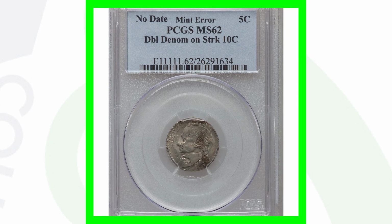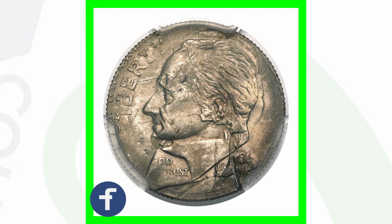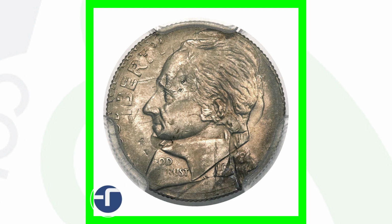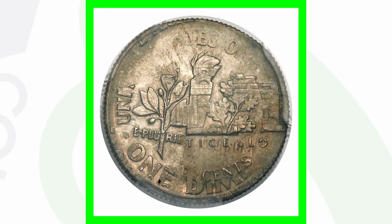Now here's a no dated coin I want to throw in. It is a double denomination graded by PCGS at a mint state 62. What we have here is a Jefferson nickel design that was struck onto a Roosevelt dime. So you'll see both the designs of the dime and the nickel there. This coin ended up selling for over $2,300. So always inspect your coins closely. You never know what you might come across.